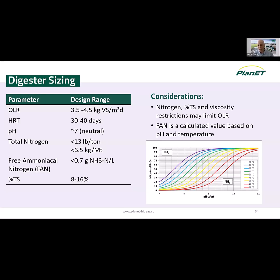TS, so big range. Of course, organic loading, you want to optimize that to the extent possible, higher TS. But if grit removal and digestate quality are of key concern, then going up to 16% is going to present challenges in that regard. So there are trade-offs here on each of these parameters. And nitrogen often, especially if we're recirculating digestate without removal of the nitrogen or nutrients, can quickly accumulate and start to change the pH and cause inhibition in the digester.